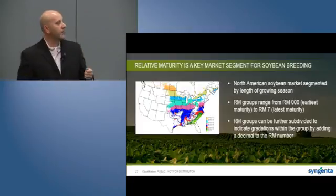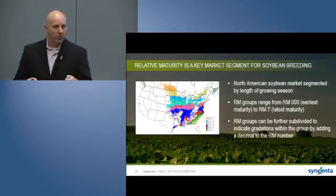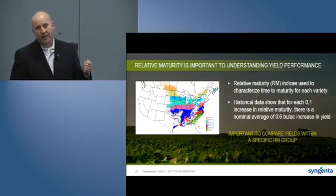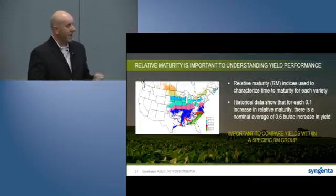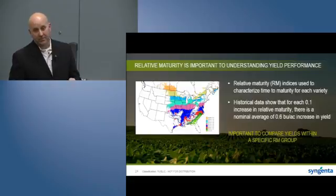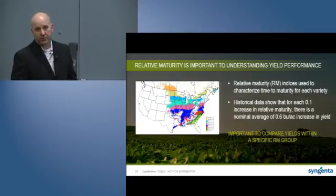Now within those relative maturity groups, they can be further subdivided to indicate gradations within the group by adding a decimal point to the RM number. So specifically, relative maturity group 1 can range from 1.0 to 1.9. Now to align with that North American market, these relative maturity indices have been used to characterize time to maturity for each variety that's in our breeding program. Why do we do that? We do that because the historical data tells us that for each 10th of increase in relative maturity, which is just about a day, that's it, there's on average an increase of 0.6 of a bushel per acre in yield. So based off that, you can clearly see that it's important to compare yields within a specific relative maturity group. You cannot compare yields across a range of relative maturity groups.